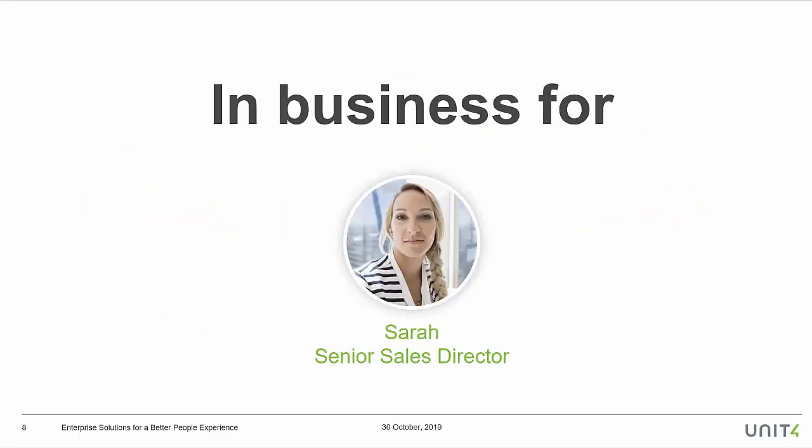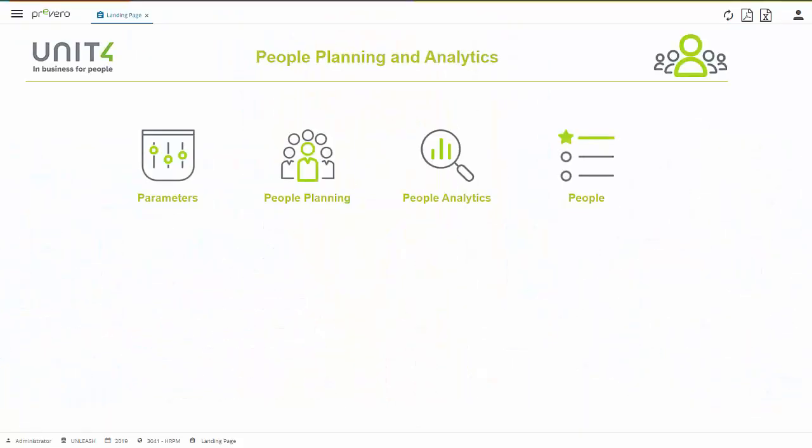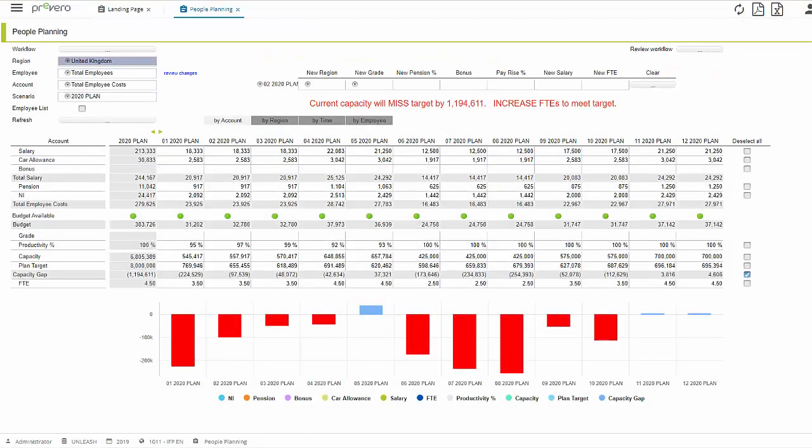Next, let's meet Sarah. Sarah is a senior sales director, and her challenges come from a slightly different perspective. She's under some serious time constraints to complete her people plan for 2020 by the end of the week. Sarah can seamlessly navigate to the planning content and is greeted with a familiar layout displaying all the relevant information required to support her in adding value to the organization.